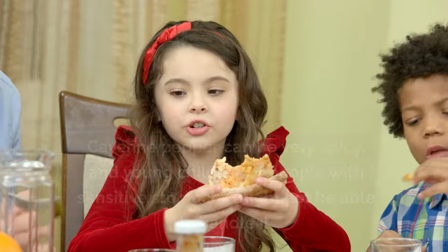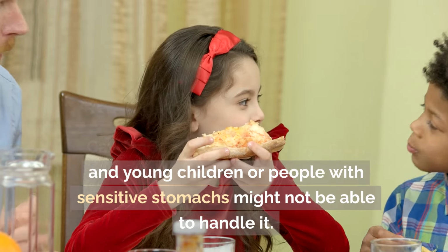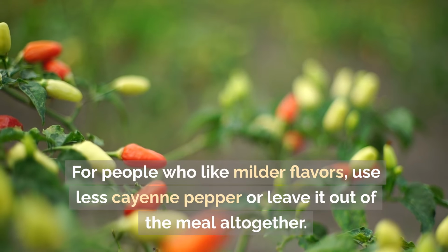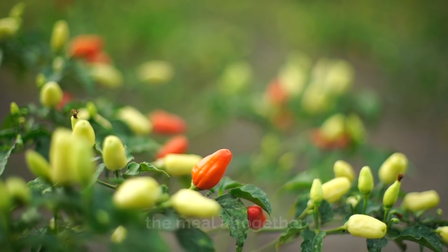Cayenne pepper. Cayenne pepper can be very spicy, and young children or people with sensitive stomachs might not be able to handle it. For people who like milder flavors, use less cayenne pepper or leave it out of the meal altogether.